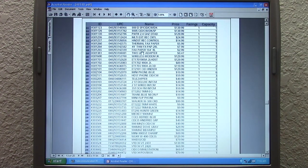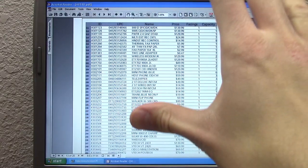And so down here, yep, there's the Mickey 900 megahertz phone. So there would be just one of those, one facing and one item. But for the mini flip phone, you've got one facing, but six items physically on the shelf. So that's going to be like one row of items, essentially.